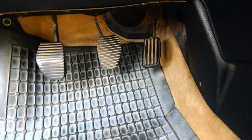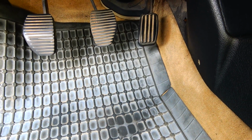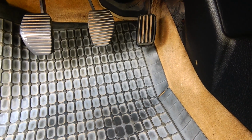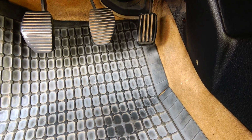However, I've seen the weird ones. I mean, seriously, they look so weird. Those ones are usually the converted ones. That's the driving position converted ones, the ones converted from right-hand drive to left-hand drive.